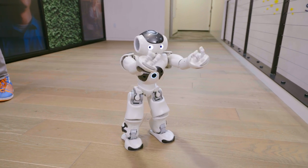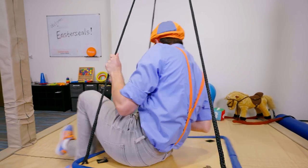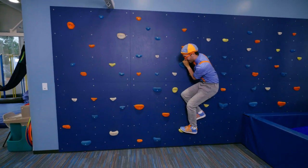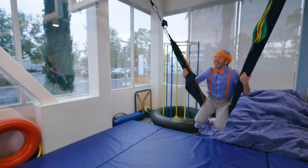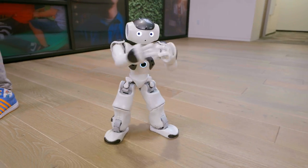Your hands to the sky, now back down low. Do the Blippi dance wherever you go. Do the Blippi dance all day long. Move your feet to the Blippi song. Do the Blippi dance, follow my lead. Do the Blippi dance, do it with me. Get ready, clap your hands, shake it out. Feel the beat.